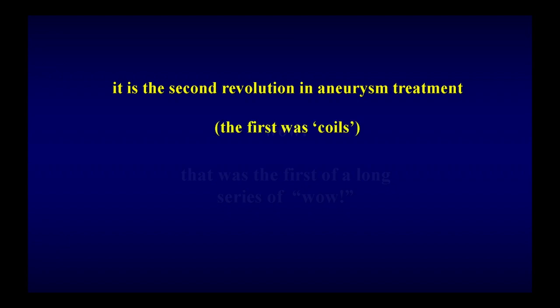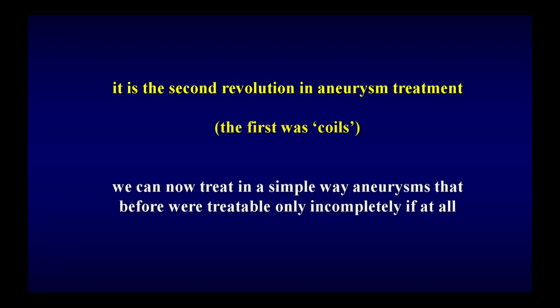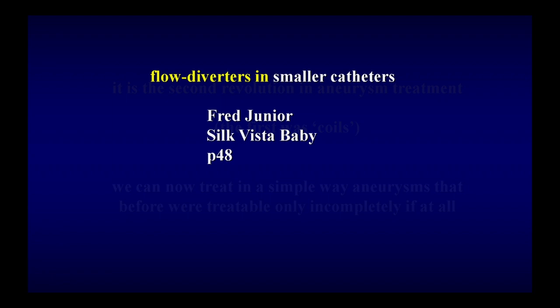The first one was coils. And we can now treat in a simple way aneurysms that before were treatable only incompletely, if at all. Maybe they were not treatable at all. But if they were treatable, it was only incompletely. Now you have flow diverters in smaller catheters. The Fred Jr. goes in a 21 catheter, Silk Vista Baby and P48 in 17 catheters. The same that you use for coils.